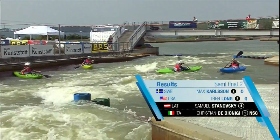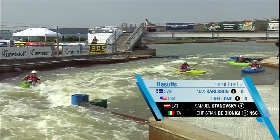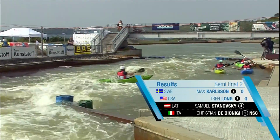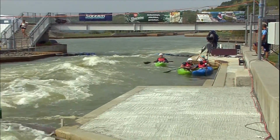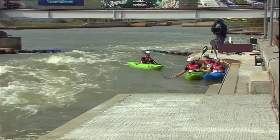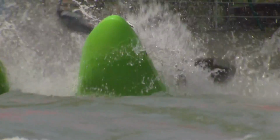And big surprise, Christian De Dionigi eliminated at this stage of the competition, disqualified because he did not complete the upstream gate 2. And actually, to be fair to Tren Long, he actually overtook him on that final section anyway, and well, Christian was eliminated. He probably knew he hadn't correctly negotiated gate 2.